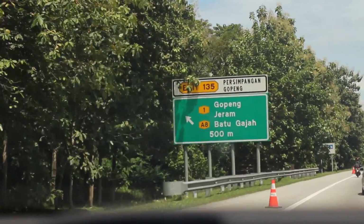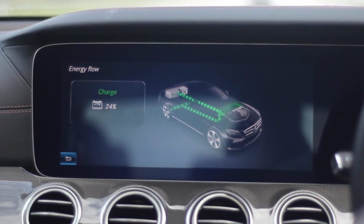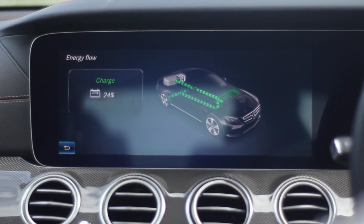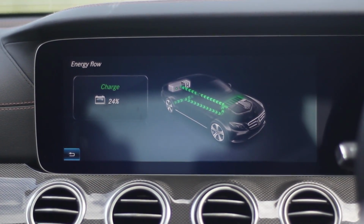Another option is to not charge the car at all and just treat this vehicle like a regular hybrid, not a plug-in. That's fine, but you won't be getting the full benefits of the plug-in hybrid package, which is extra power from the electric motor and improved fuel consumption.